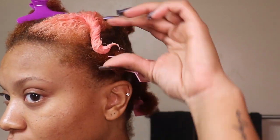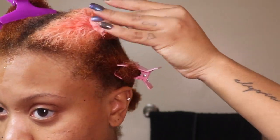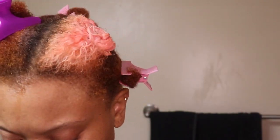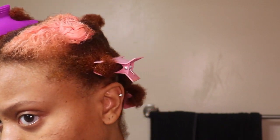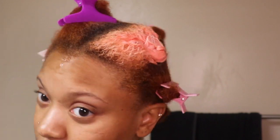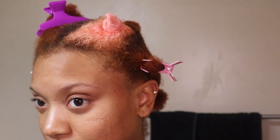But I did leave it on for about 30 minutes. I was checking on it the entire time, but I did leave it on for about 31 minutes or so. So 30 minutes of 30 volume, I think it did really good. For it to go from this to this in 30 minutes, hopefully the toner will do what I need it to do.